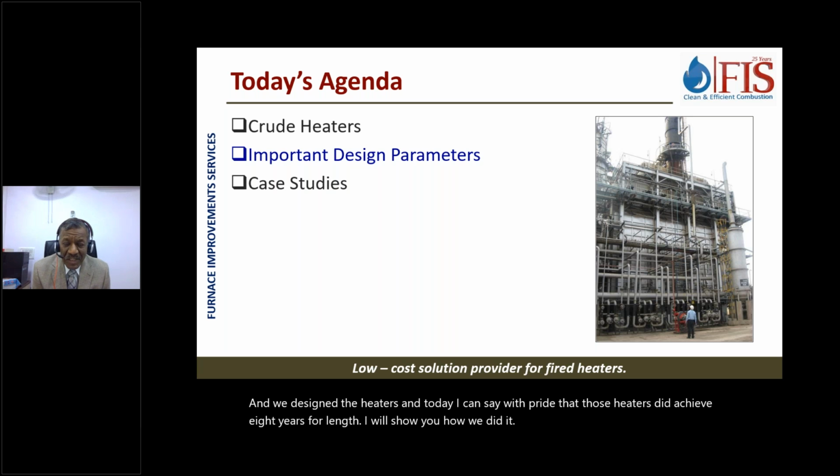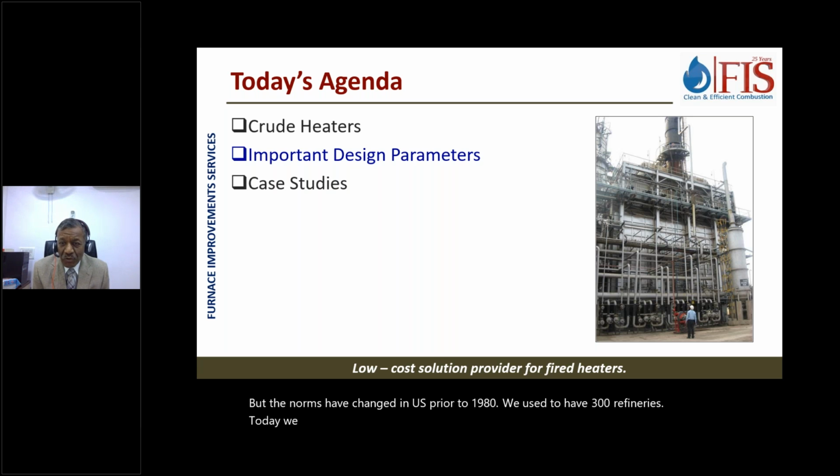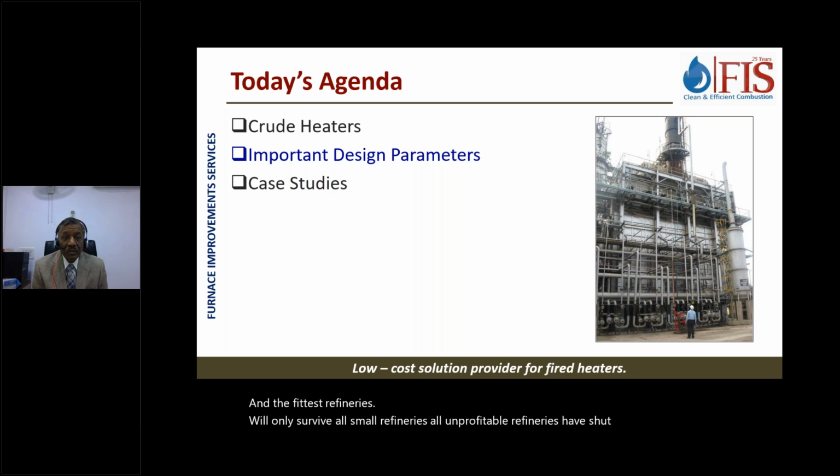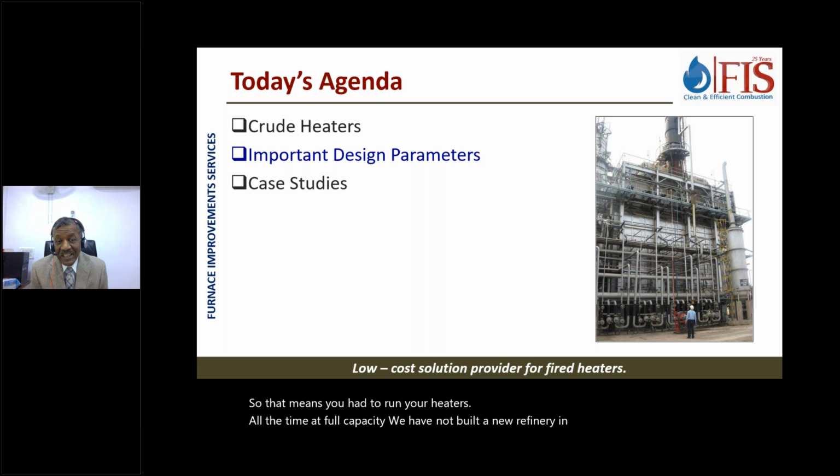But the norms have changed. In US, prior to 1980, we used to have 300 refineries. Today, we have only 120 refineries. So we are in the survival mode, and the fittest refineries will only survive. All small refineries, all unprofitable refineries have shut down. So today, the utilization factor in US is close to about 92 to 93%. So that means you have to run your heaters all the time at full capacity. We have not built a new refinery in US since 1980.